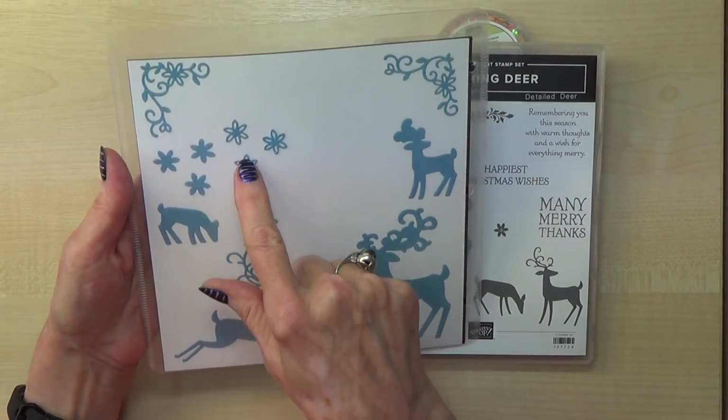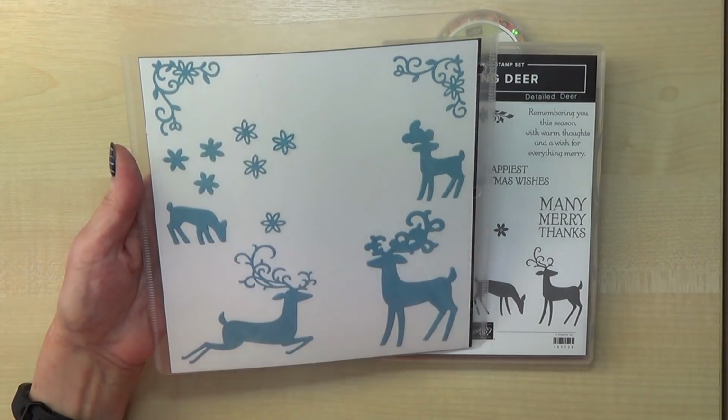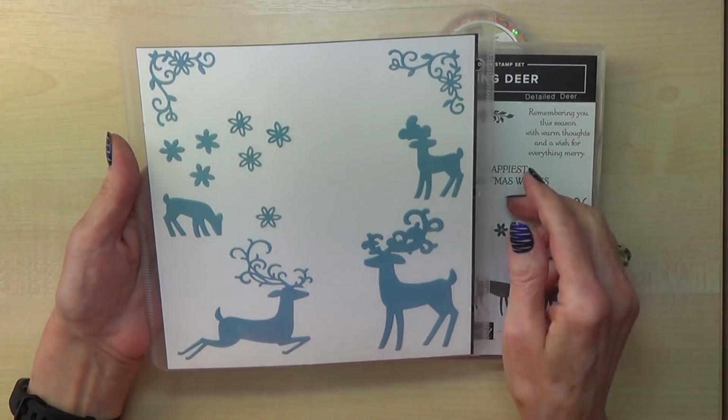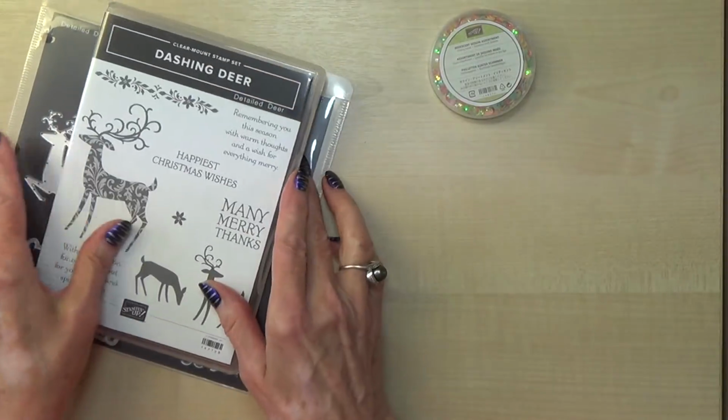I'm not quite sure why Stampin' Up! have done 4 dies with that one and only 3 of that one, but I do appreciate it when we get more than one of the same, because it does speed up things when you've got a lot of die cutting to do. So that is absolutely gorgeous. I love that one.